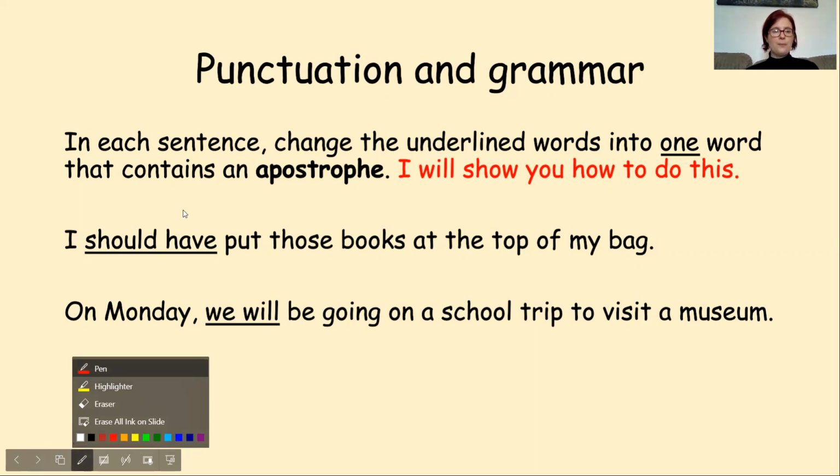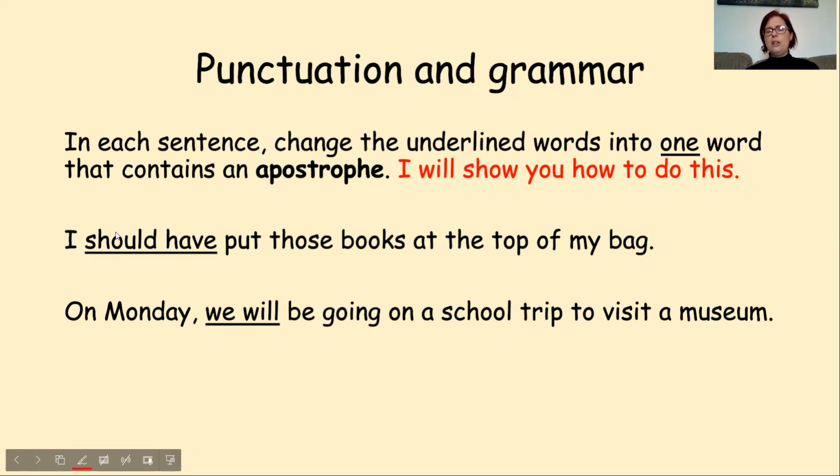Okay, so should have. Quite often we might say should have, and in fact I find that written in people's work quite a lot, to say I should have done that, because when we shorten it, that's how it sounds when we read it out. So the way an apostrophe works when we're doing what's called a contraction, which is what this is, it replaces the missing letters. So we keep all of the letters in should. So I'm going to write that. Please bear with me. I'm writing with a mouse, so it's not going to be perfect.